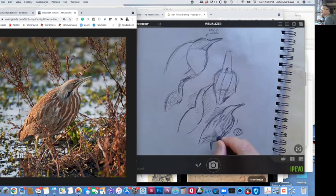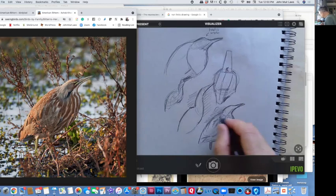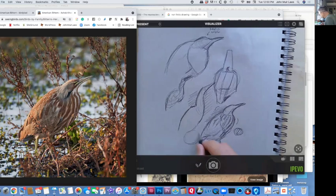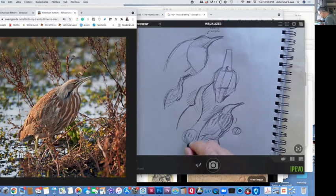So as you're sculpting this thing, just remember that this is a rounded object. That means any pattern on it is going to be wrapping around that.